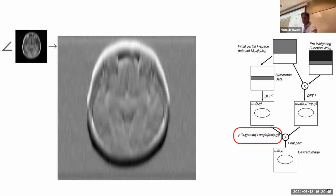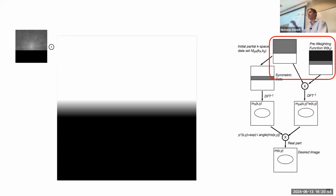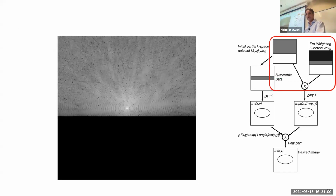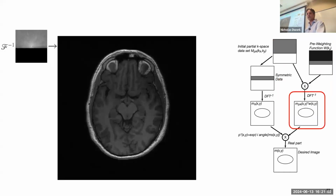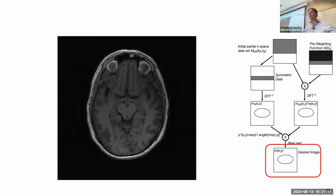We're going to go back to the top. This is our slightly more than half sampled k-space. We're going to multiply it by a ramp, this ramp, that smoothly transitions from 2 down to 0. Multiply them together, take the inverse discrete Fourier transform, then multiply by the phase that we estimated previously, take the real part, and we get out this nice image. That's a very high quality image, 5/8 of the sampling pattern.